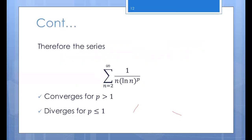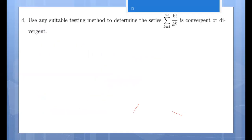Okay, let's proceed to the next question, which is question number 4. It says use any suitable testing method to determine whether the series, that is the summation of the fraction k factorial over k to the power of k, is convergent or divergent over the interval from 1 to positive infinity.